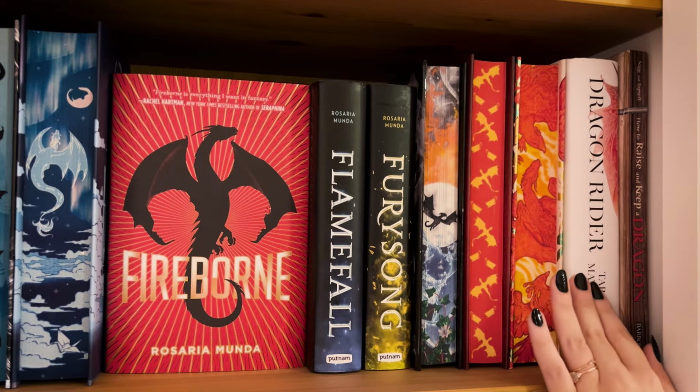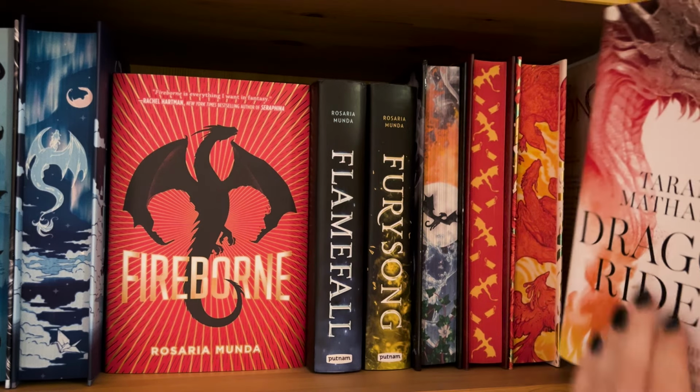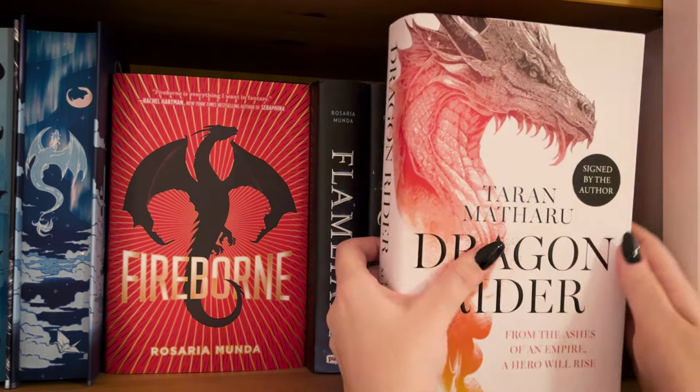Then the next book is Dragon Rider, and this is the Waterstones special edition. So it has a little bit of a different cover, and it has this really cool ombre sprayed edge.